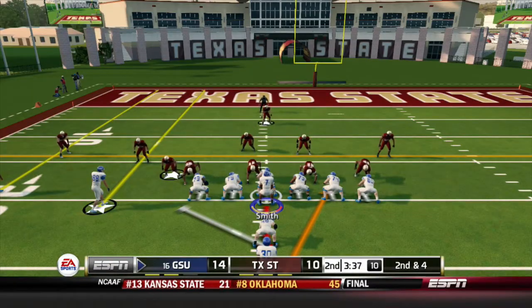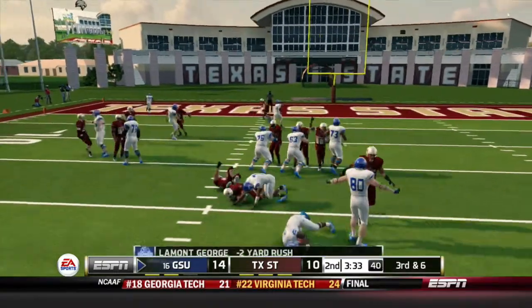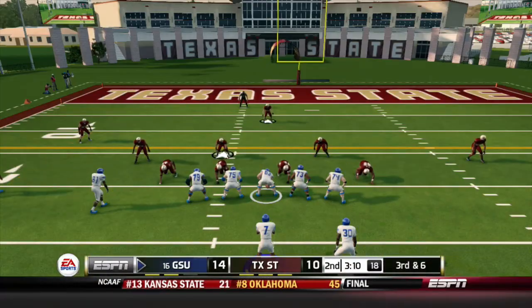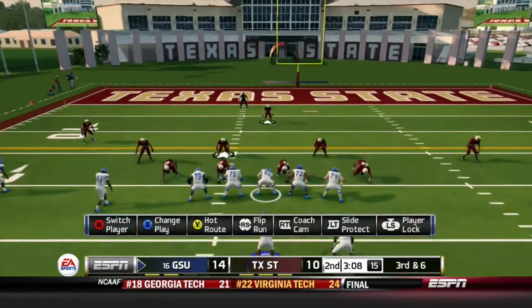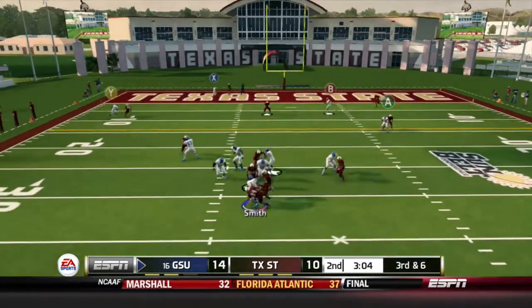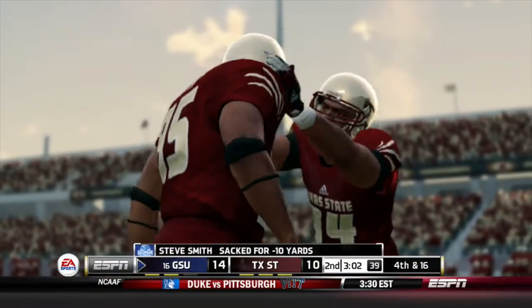2nd and 4 for Georgia State here. Smith will hand off to George, trying to find something up the middle. He cannot find a hole and is taken down for a 2-yard loss. 3rd and 6 now. Smith in the shotgun looking to pass here, steps up. He's going to be pressured, and he's going to be brought down for a 10-yard loss on the play.